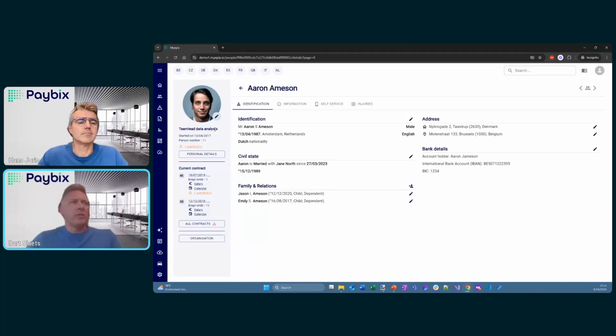I click on him, and we see here on the left some important information about the person itself and then about his contracts. We see also that this example is immediately a split contract, so he has two contracts with different countries. Now Epix is able to solve this, and it will remember which provider got already which information. So if you change something, then the right provider will receive the differences between the last time and this time when you transfer everything.